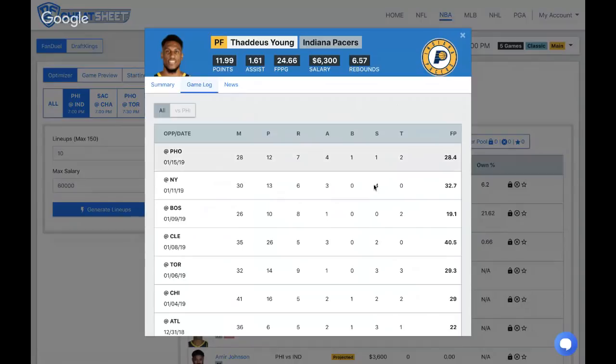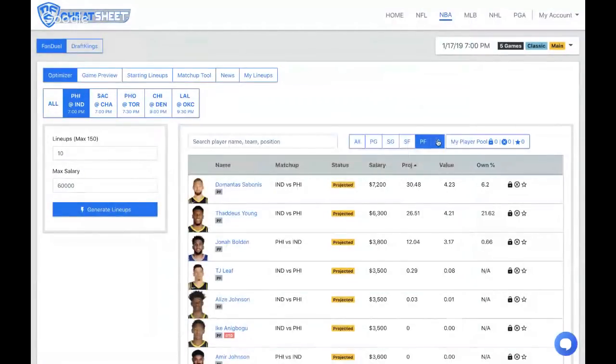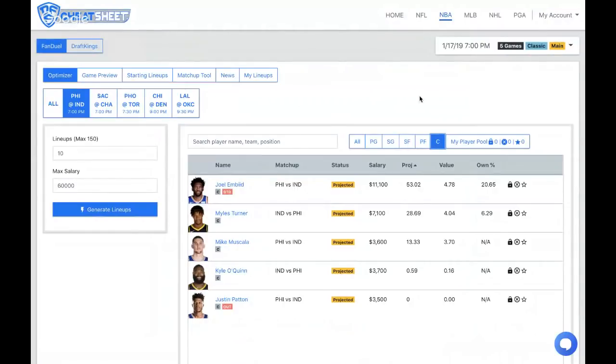He's just getting consistent minutes, right around 30 minutes a game. He's been playing very, very well, doing a little bit of everything, and his price tag is fair. We need about 31 for value. Definitely think he can get us there in this spot. So I definitely think there's some guys that we can look at for Indiana for GPP. I just don't know if I'm really liking any of these guys in cash with everybody back and healthy. They're splitting a lot of minutes right now.